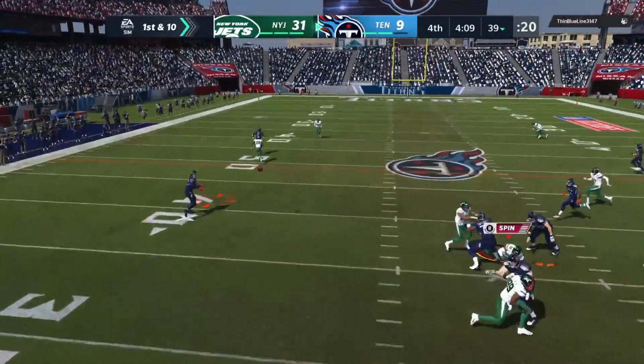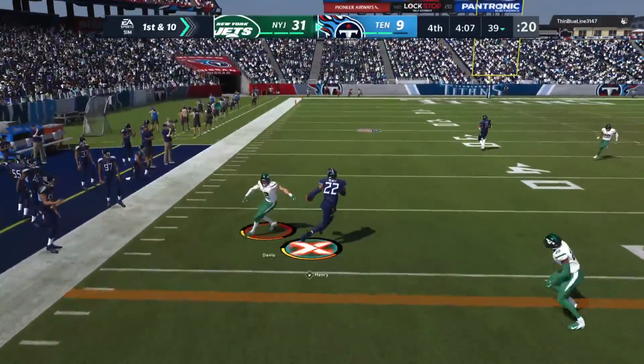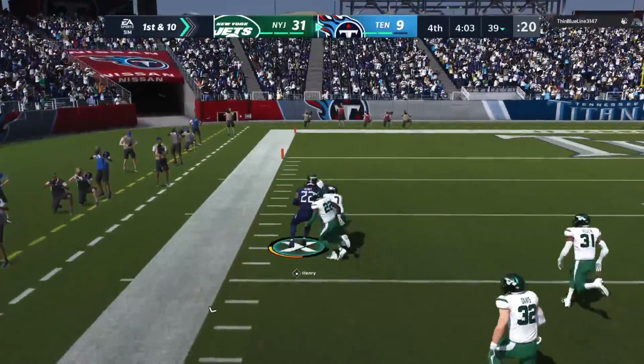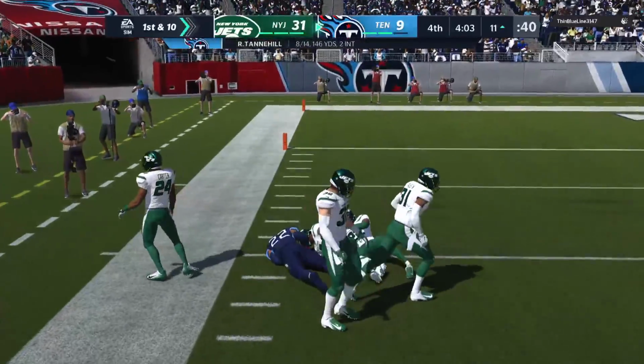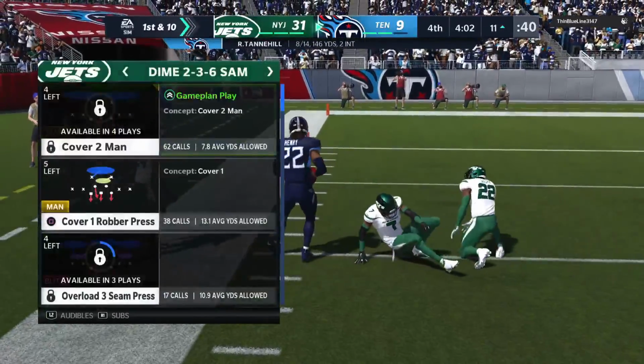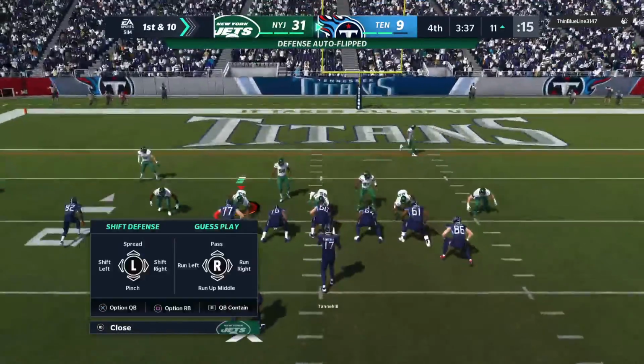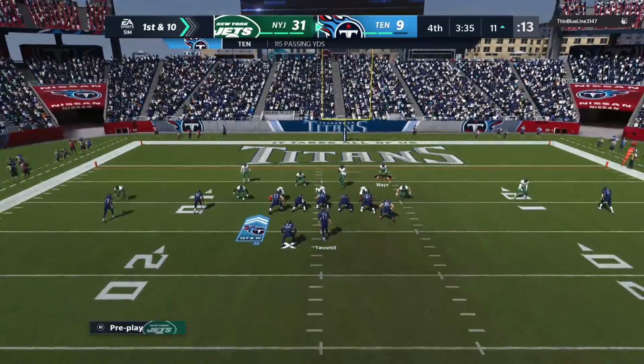1st and 10 at the 39-yard line. Here's Tannehill. Throw left side complete. That's Henry. And deep he goes into Jets territory before being taken down. A big play there on the catch and run. And even 50 yards.